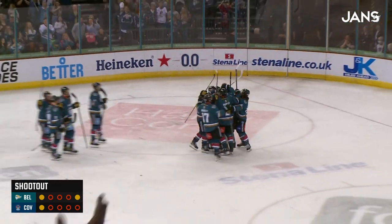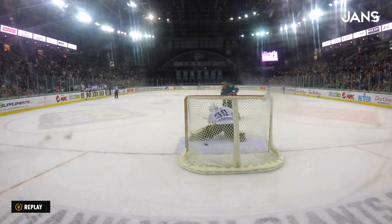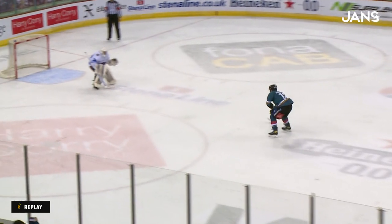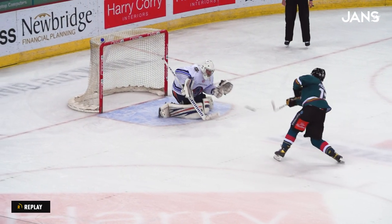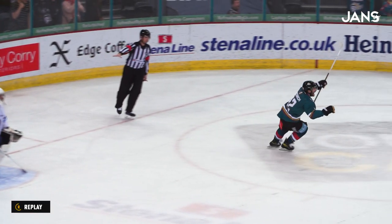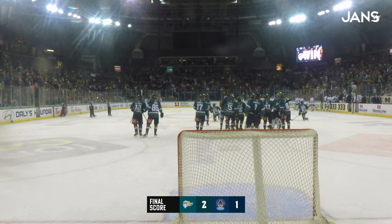Danny Stewart is apoplectic. He said that the puck was misplayed. We'll wait and see, but Danny Stewart is not happy. The play and the puck was moved, the puck continued to move forward. I think it's similar to that one that we were discussing previously. Are they saying it's over? This could be interesting. We're not sure exactly what's happening. It doesn't look like the officials are going to do anything about it. And it looks like, yep, the game's over. The Belfast Giants are going to Nottingham.